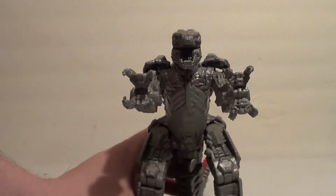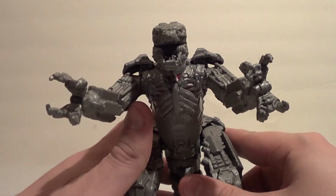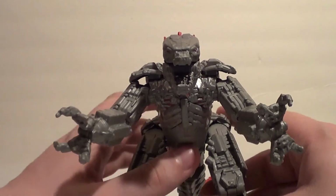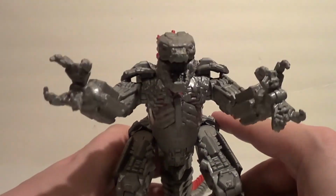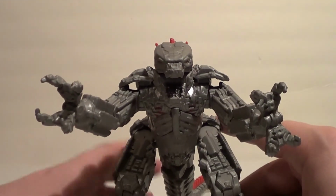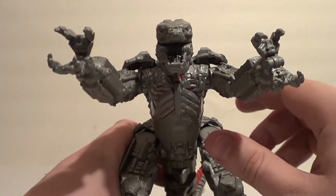I don't know if you noticed that. This claw is all the way open, and this claw is partially closed, which I think is actually a cool little detail there. But yeah, that's mostly it for detail and paint and stuff. How about now we check out some size comparisons, huh?